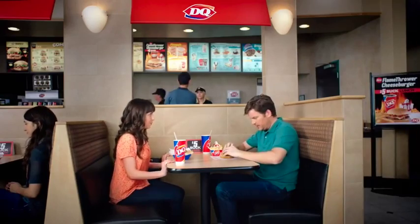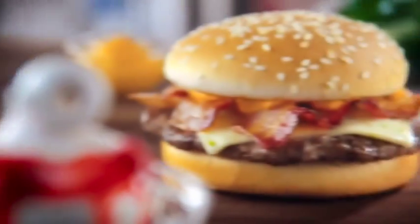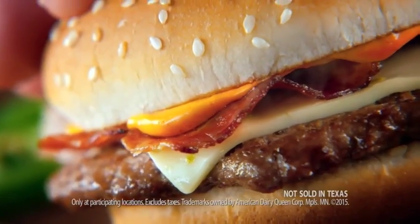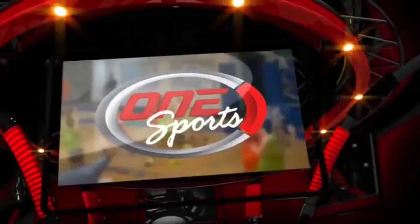The new flamethrower cheeseburger now with a $5 lunch. I'm going flamethrower today. Remember what happened last time? Comes with a sundae now. I can handle it. You know your body, Gary. Go flamethrower. Now the DQ $5 lunch comes with the new jalapeno bacon flamethrower cheeseburger, plus fries, drink, and a sundae. This is fan food, not fast food.